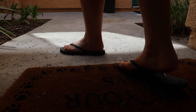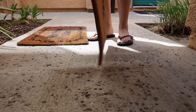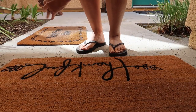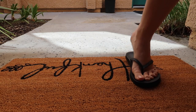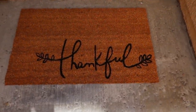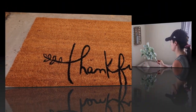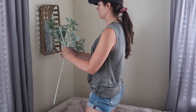So a few days later, I added a few finishing touches. I had gone to Hobby Lobby at least two times after the beginning portion of this video, and I picked up this thankful doormat, and I'm obsessed with it. I would love to get a buffalo check doormat to go underneath it, but I'm still trying to figure out where to find one of those. If you know where they are, let me know in the comments.